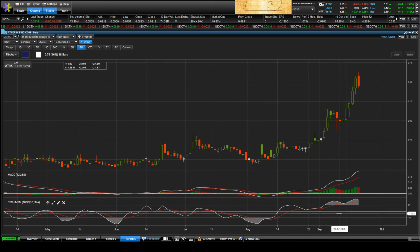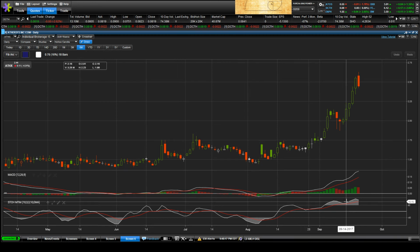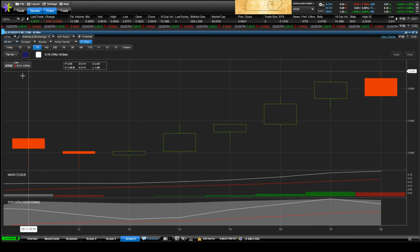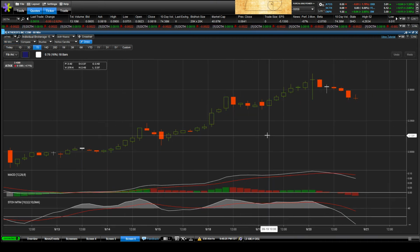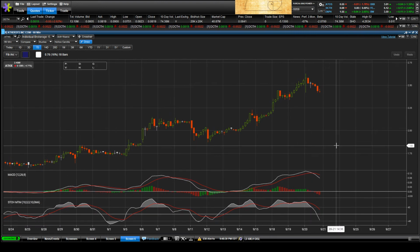Yeah, you're in overbought territory though on the stochastic momentum on the daily, but it's not insane, but it is pretty overbought. Let's check it out on the 60-minute. Yeah, so just starting to come down on that, but your daily was a lot stronger than this. Let's see here.